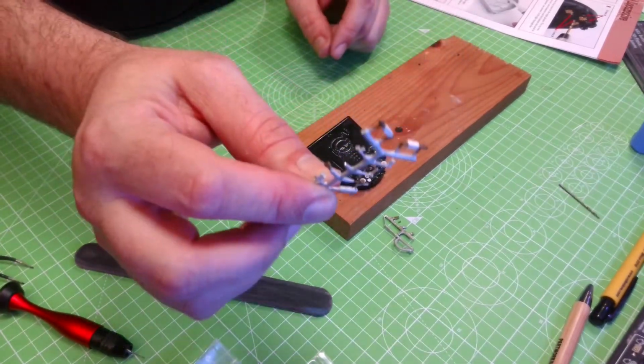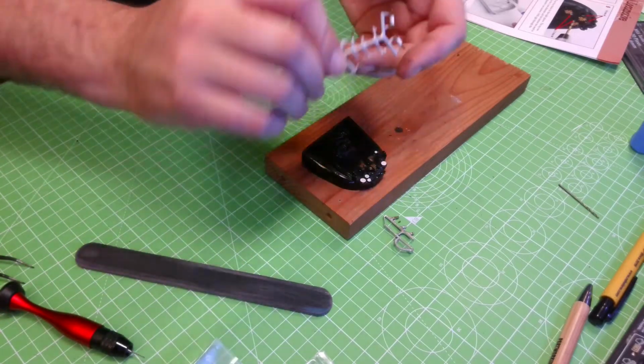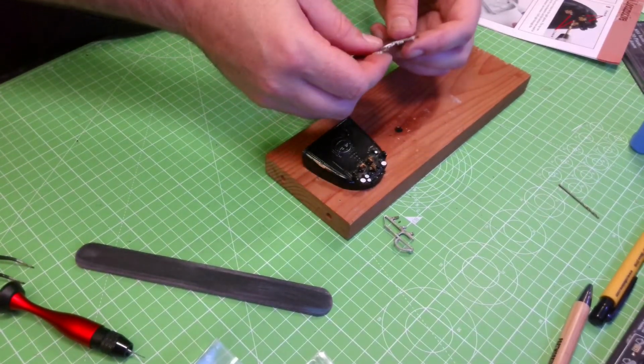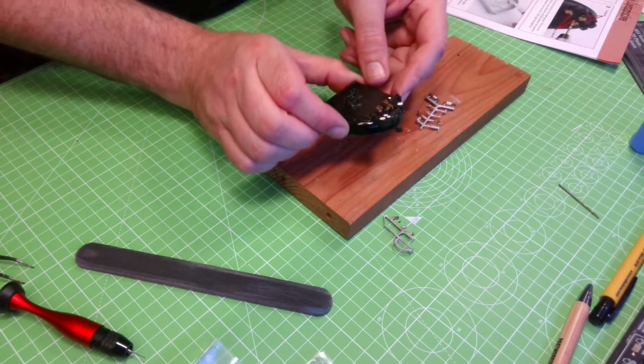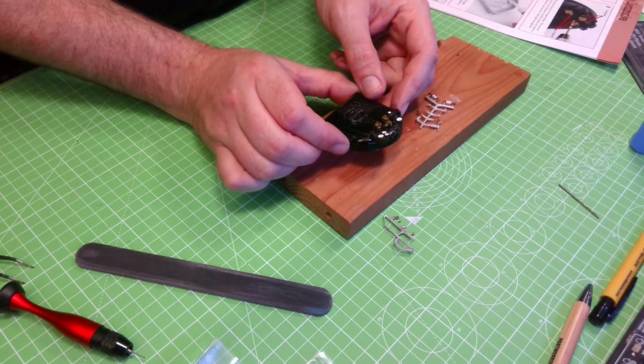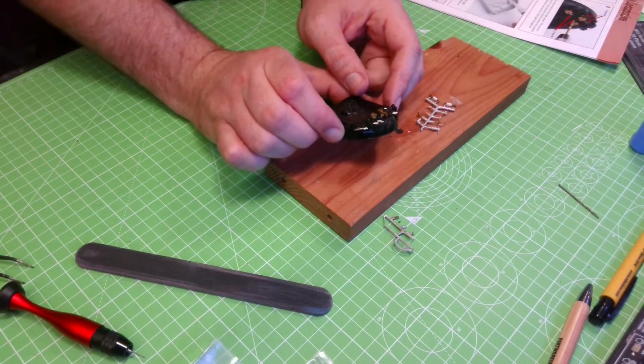So we've got the little water gauges and a couple of valves and things on there. So need a 1mm drill bit. I'm just trying to work out where I need to put those.